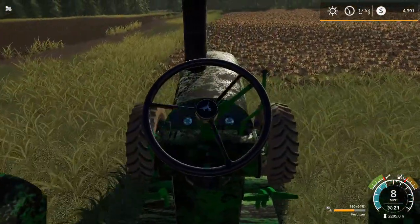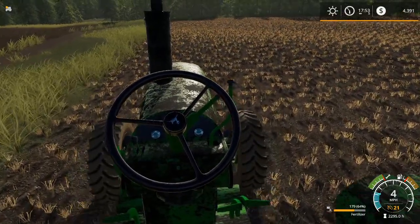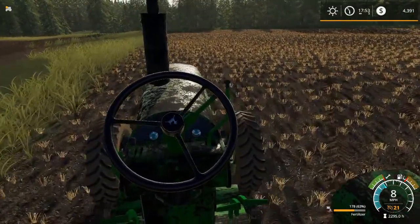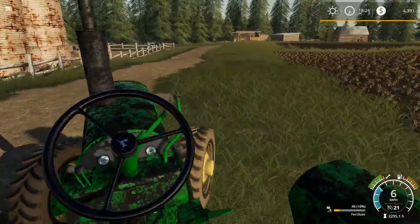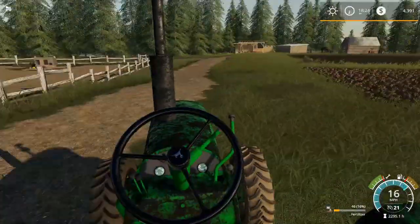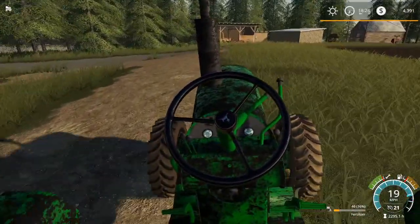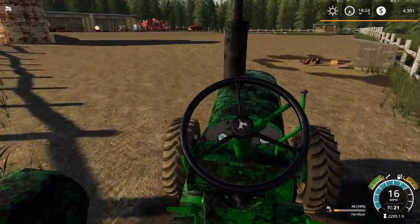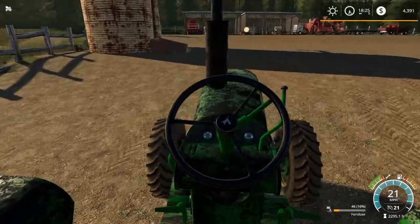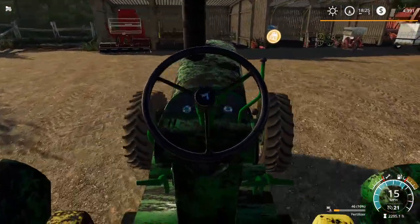And I figure since we've got this fertilizer spreader out, we might as well get it all done. So let me knock this out, and I'll be right back with you. That pretty well wraps up the fertilizing. Very good, very good. Both our fields have their first fertilizer on. Outstanding. And maybe, I don't know, it's 6:30.